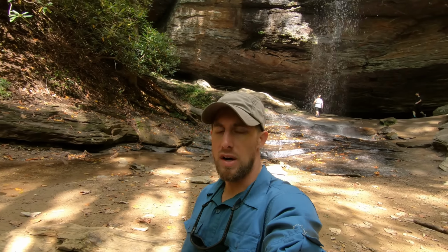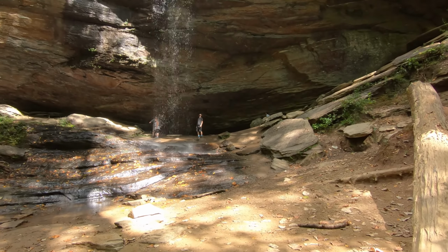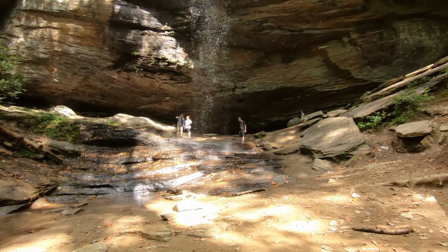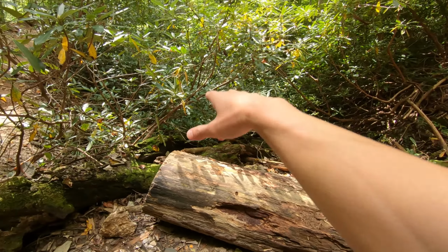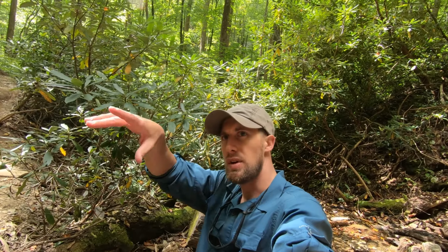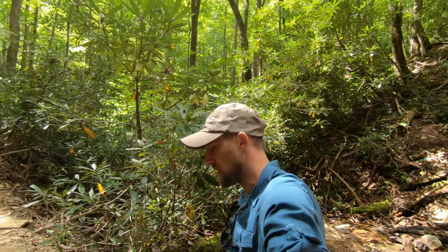Alright guys, so here's the Cove Falls from a look on the bottom here. And it's pretty high up. Not really sure how high it is, but really beautiful sight here. And then it flows out into a creek that runs along the trail down there. Yep, so that's Cove Falls, and we might take a look into the cavern there, see what that looks like, and then probably start heading back. So let's go take a look.